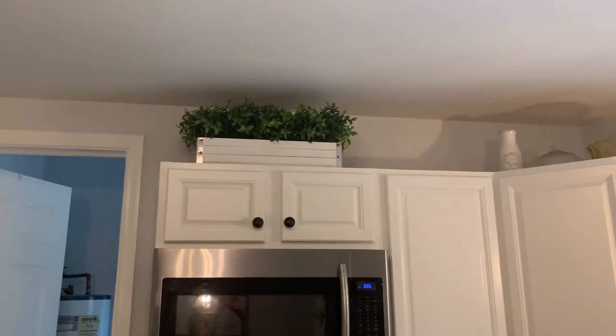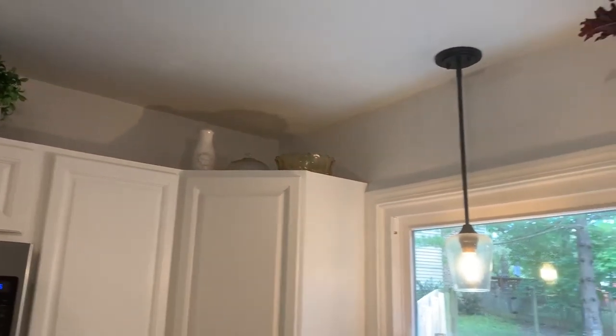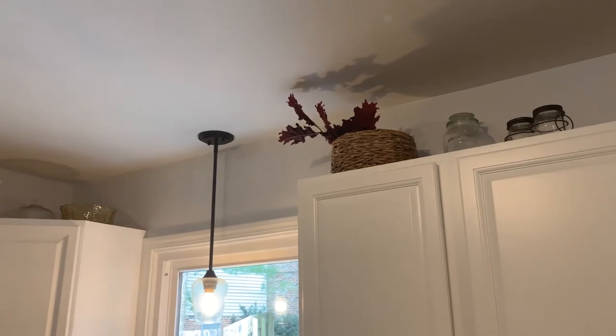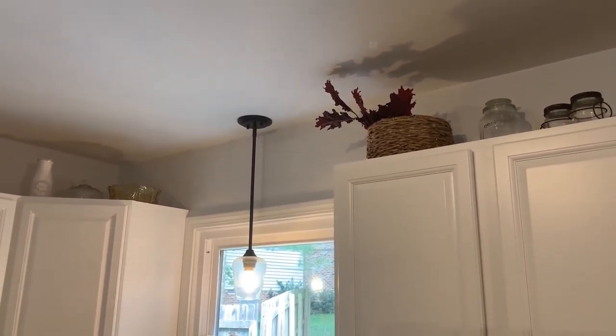I haven't decided yet whether I need to get anything else. Just kind of took down the spring stuff that was up there. And then over here, I added some more fall colors. So everything is fairly neutral. It's just pretty easy to trade out certain pieces for the different seasons.